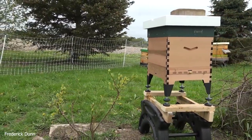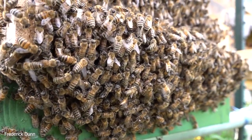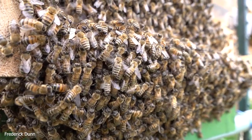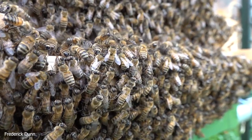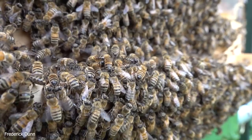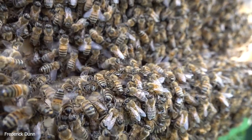And I also shook off a bunch of nurse bees because those are the ones we want. You can see the hive is a little unstable there. And with the legs on that flow hive, I can adjust it and make it perfectly level. So they've also got a 1/2 gallon of sugar syrup, 1:1, to help them out in that top box.